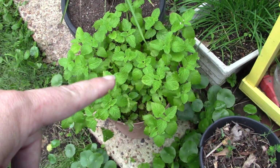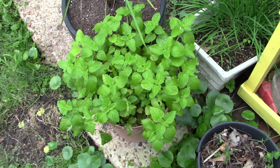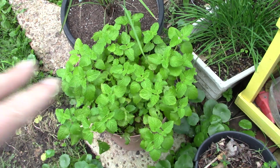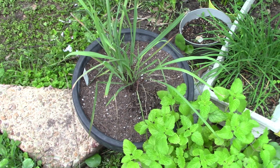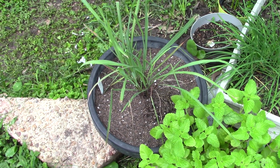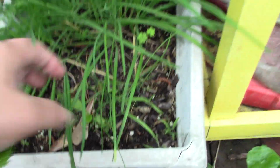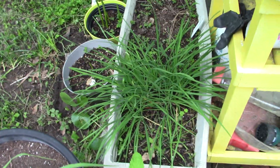Again, tried really hard with this, failed a couple of times, and now this one is doing amazing where it's at. I need to come through and harvest a bunch of that so sister can have some tea. I had to buy some new lemongrass because unfortunately mine didn't make it through the winter. And here's garlic chives, and they have reseeded themselves, which I'm very happy about, and we need to use some of those up.